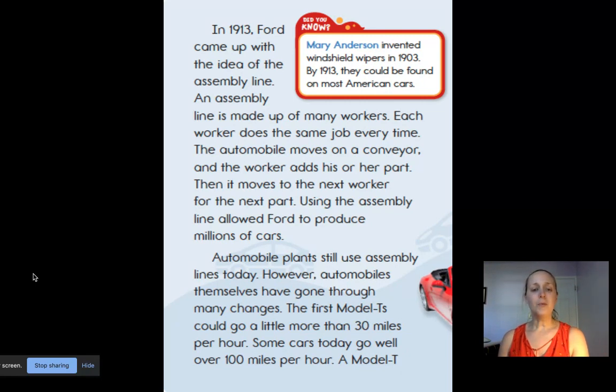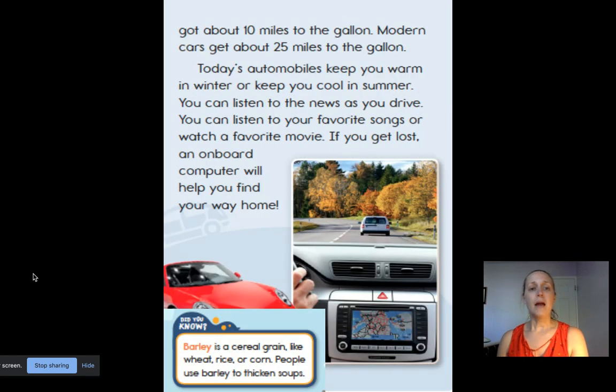However, automobiles themselves have gone through many changes. The first Model Ts could go a little more than 30 miles per hour. Some cars today go well over 100 miles per hour. A Model T got about 10 miles to the gallon. Modern cars get about 25 miles to the gallon.